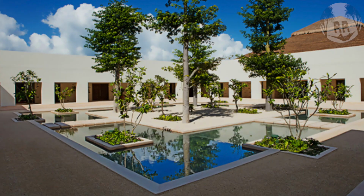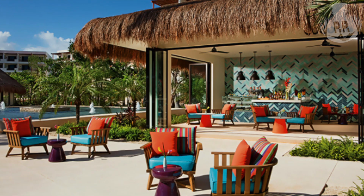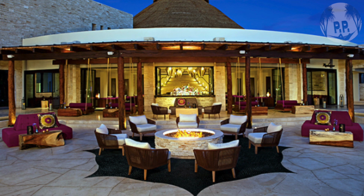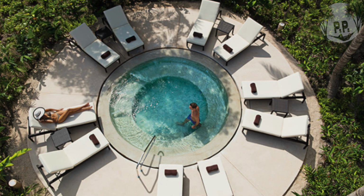And the property itself is beautiful and very romantic as well. The landscaping is impeccable, with over 4,000 trees and flowers and lots of winding paths, and it's a surprisingly peaceful resort, which is rare for a property of this size. And a really nice thing at this one for couples, if you look on their guest map, they've marked down the most romantic spots around the property, so this place definitely promotes romance.